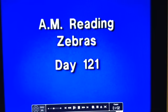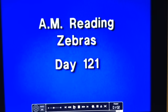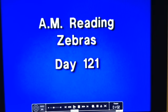And then I'll just show a sample of the different reading levels. This is going to be zebras, so this is the most difficult one, if you want to put them in that kind of category.